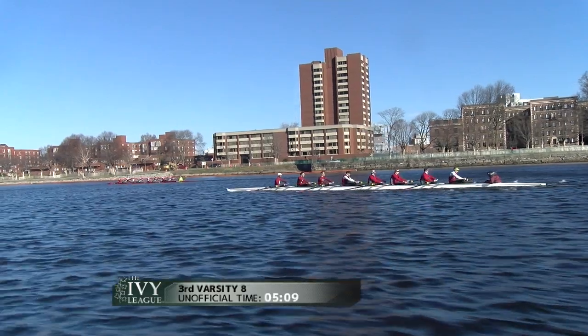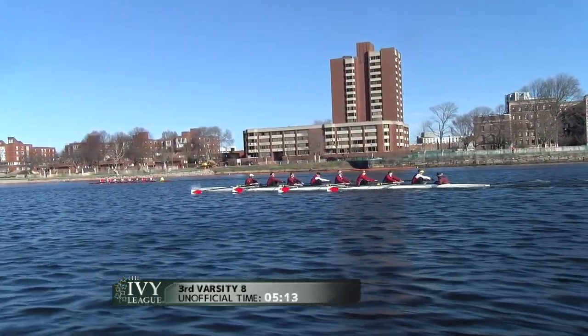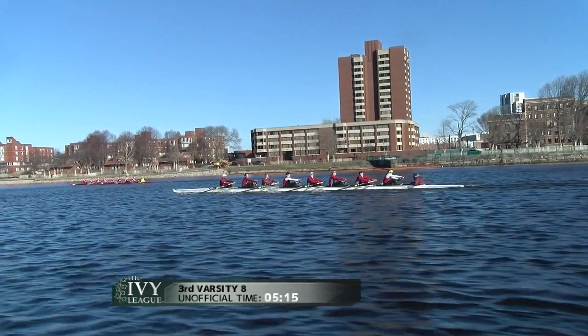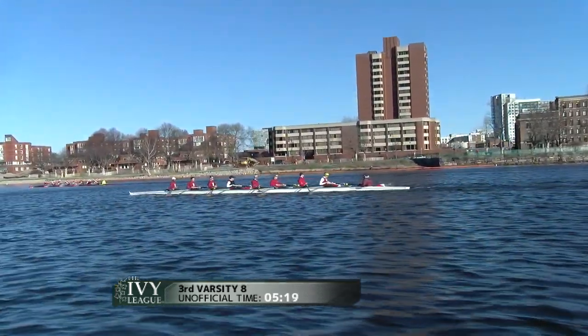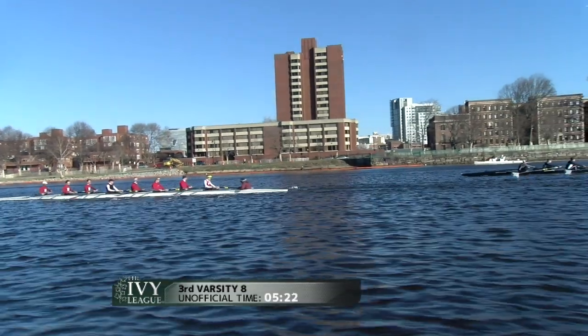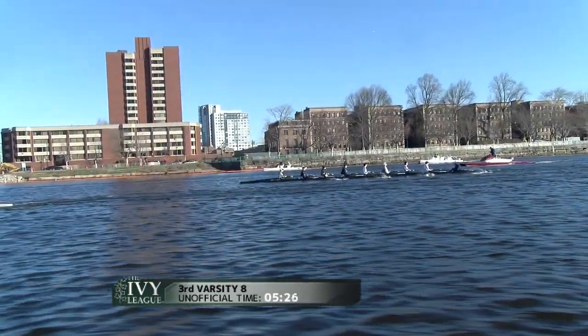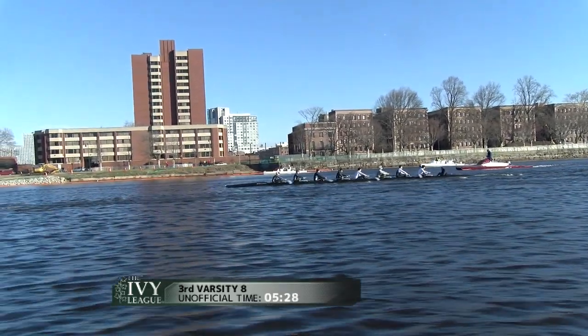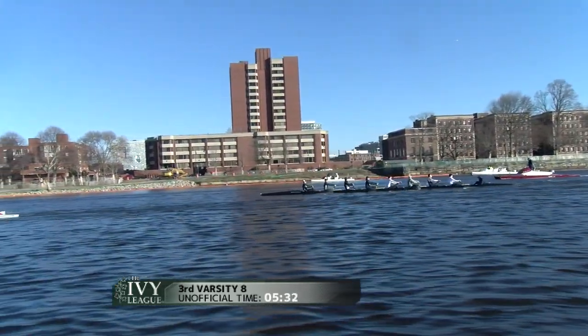Who are you really locked in on right now when you look at that Harvard boat? Well, I like to see what the stern's doing here, and these are long, strong strokes. See sophomore Liam Daly just keeping it on the whole time. That lead for Harvard over Georgetown has gotten bigger and bigger, and it is really interesting because you see every single stroke they're gaining ground. You can see the margin build.